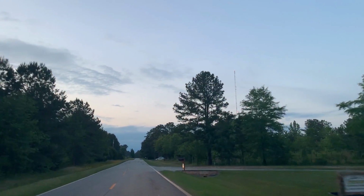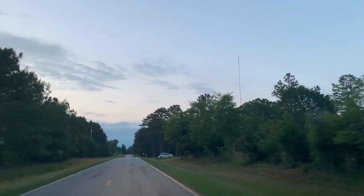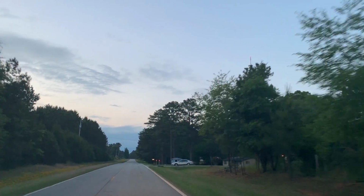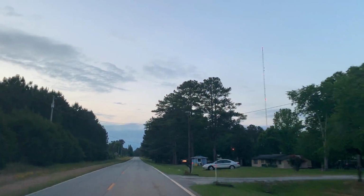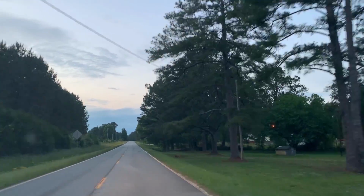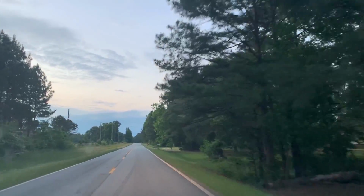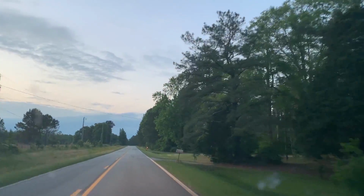I'm gonna take it home and come back in the daytime. I'm gonna bring someone else with me, so I'm not wrangling that thing by myself, trying to get video and photos. And then I'm gonna let it go right back where I found it afterwards. But I will get some better video of it then to show you guys. So I will see you guys then.